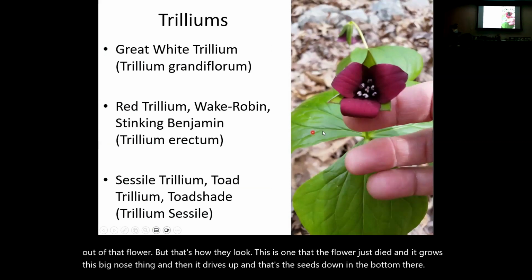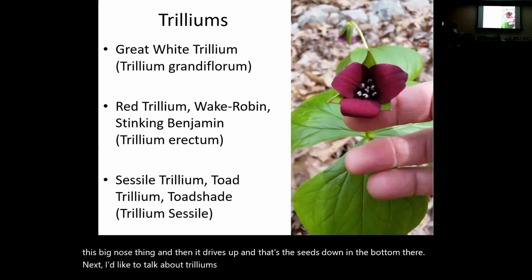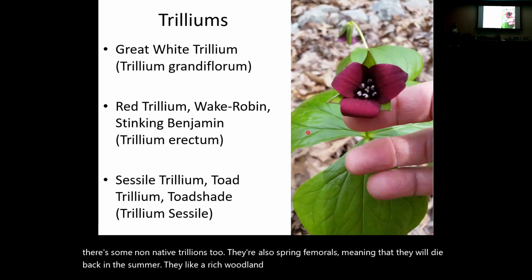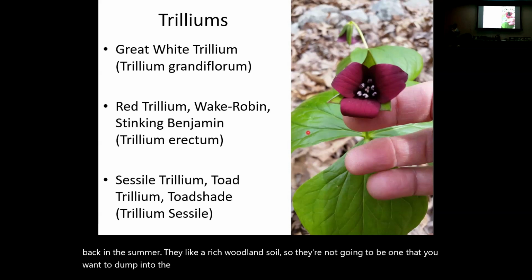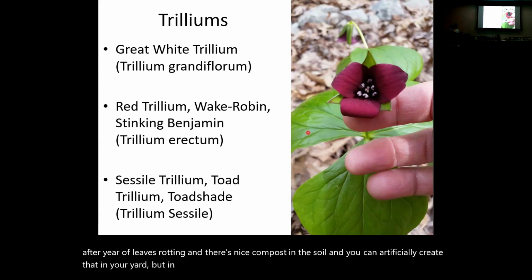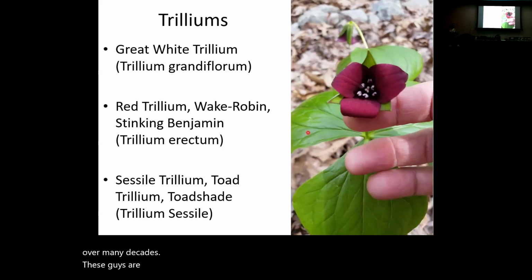Next, I'd like to talk about trilliums. There's a few different species of native trilliums, and there's some non-native trilliums too. They're also spring ephemerals, meaning they will die back in the summer. They like a rich woodland soil, so they're not one that you want to dump into solid clay. They like to grow where there's been year after year of leaves rotting and there's nice compost in the soil. You can artificially create that in gardens, but in nature they will be growing where that has been happening over many decades. These guys are pollinated by less common pollinators, things like flies and beetles and ants.